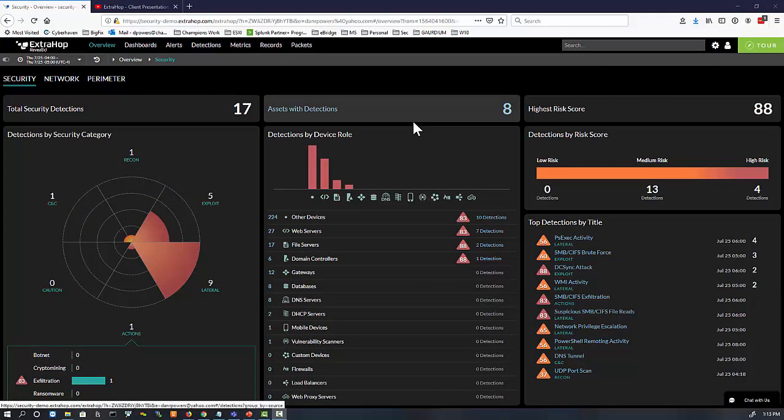So this is what the screen looks like from ExtraHop Reveal X when we log in. Now, a couple quick things I want to point out here. Lot going on, right? This is the default screen, but I'm not going to start here. I feel like I want to get into that visibility side of what ExtraHop delivers to you.